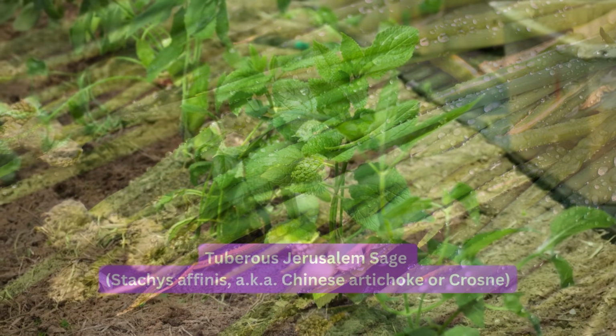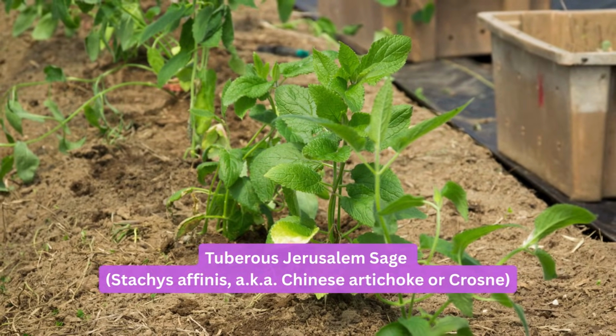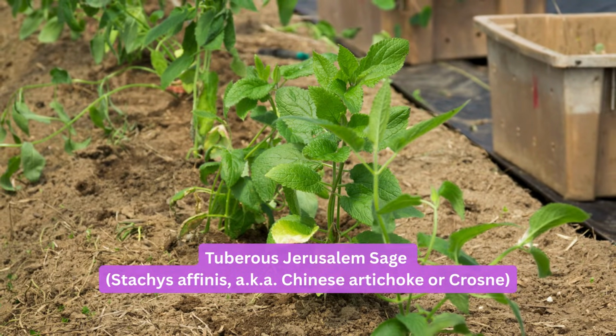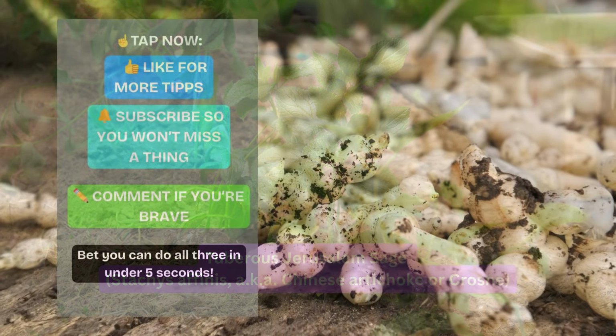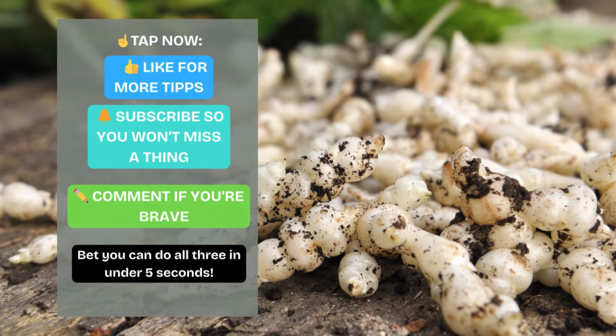Tuberous Jerusalem sage, Stachys affinis, aka Chinese artichoke or crosne. Looks like a forgotten garden gnome root, but tastes like gourmet radish. Crisp, juicy, nutty, and the best part, no re-sowing. Plant once, it quietly multiplies underground.